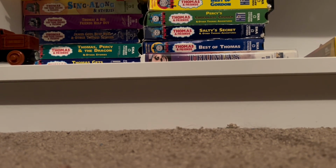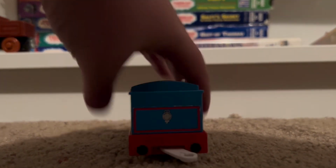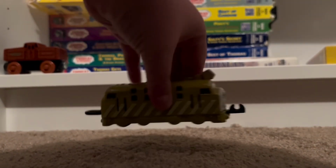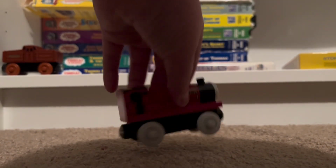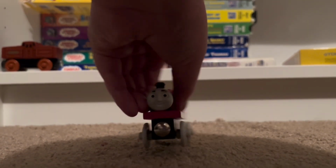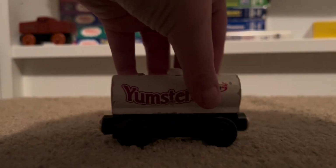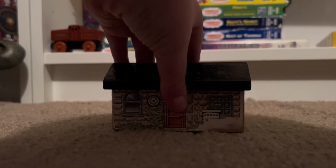Here are my items that I got while thrifting. A Trackmaster Hit Toys Thomas. A Subway Diesel 10 toy. A New Style Wooden Railway Reneus. One of the Wooden Railway promotional Yumpsters tankers. A Wooden Railway Vickers house.